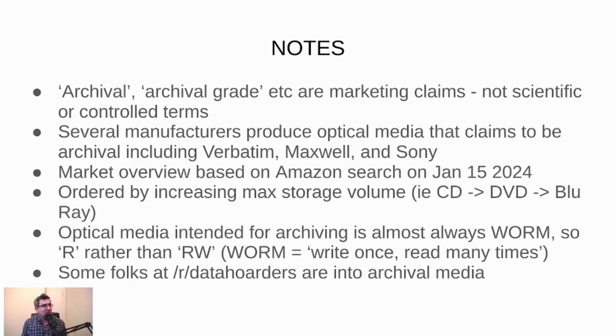Final note is that optical media is, I'm probably wrong. There probably is a rewritable optical media intended for archiving, but I've never seen it. Basically, all the optical media for archiving is what's called WORM media. WORM means you write it once, you read it many times, so you can only write the disc once. And basically, when we're talking about getting data onto discs in a way that is as resilient as possible, that's generally better, and the slower write speeds are usually a good thing as well. In general, with optical media, you want to write at the slowest speed that you can tolerate for the least chance of errors. And when you get into M-Discs, you'll see they actually write pretty slowly. It's quite a tedious process.